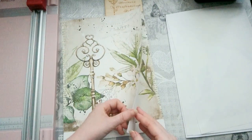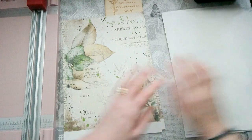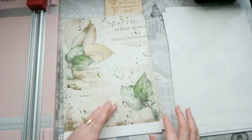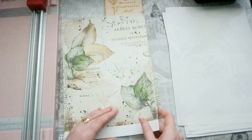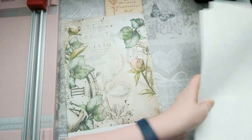Again, like I said, the collage effect. Everything she does is like a collage effect. It's awesome, collage watercolour effect. It's just absolutely stunning.